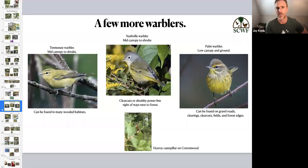Every fall, it seems like people get some Nashville warblers, but one of my favorite characteristics of this bird is that gorgeous, gorgeous white eye line. So really, really neat bird, usually pretty low. And if you read about them, they'll talk about the clear cuts or shrubby power lines next to forests. So they like those edges, especially around areas like this.